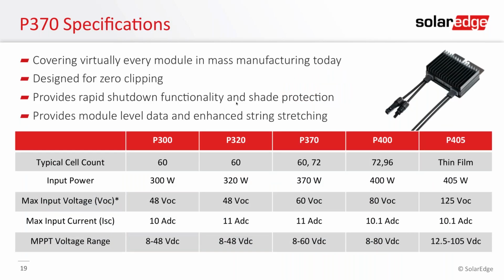Here you can kind of see a comparison across the bottom here of the different optimizers we have. The key point I want to point out as a difference here, the P320 and the P370 products, again, like I mentioned, are the 11 amp inputs. This is where we kind of were lacking previously in the P400 product. We found that we really didn't need the voltage window the P400 supplied to get to where we were at. What we're seeing with these different lines of modules, what we really needed was that extra current.